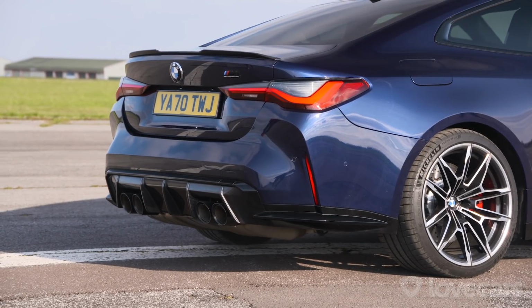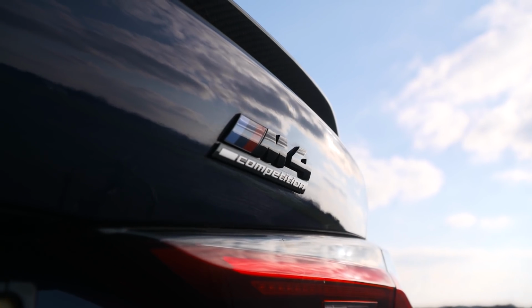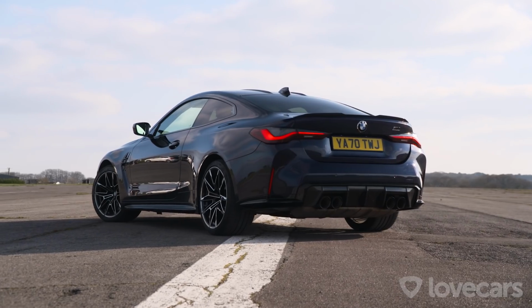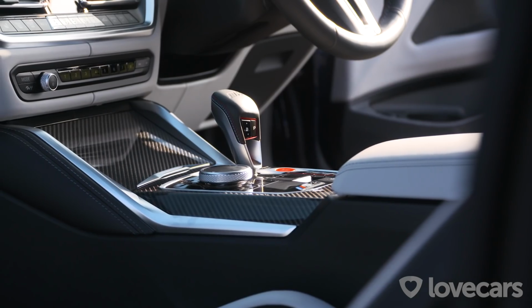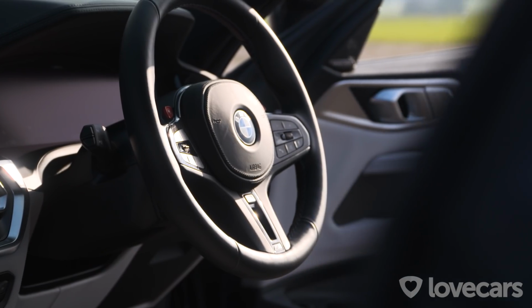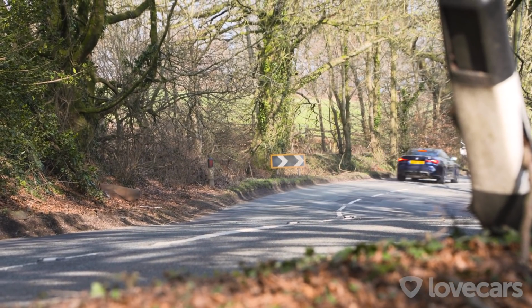In terms of the drivetrain, both models are rear-wheel drive, but an xDrive option will be available later in the year, much like the M5 and the M8 Competition. The cars use an 8-speed M Steptronic transmission with Drivelogic, which of course is fully automatic. Plus, you have the option of manual shifts with the sequential gear selector or the rather nice carbon paddles. And when it comes to these paddles, when you hold them down, they have a neat little trick up their sleeve. It's actually quite clever.